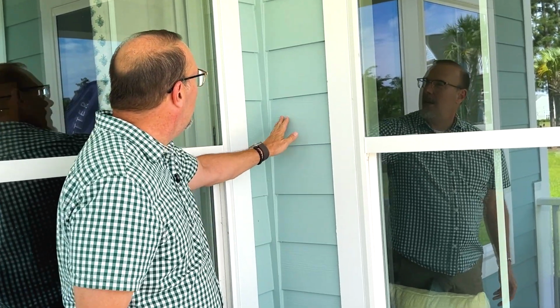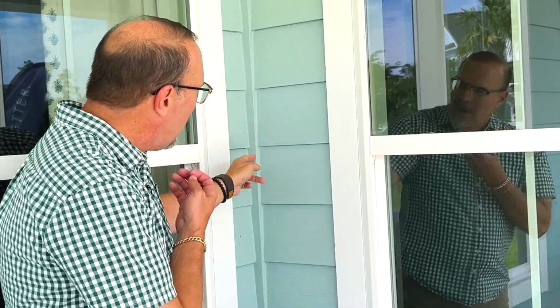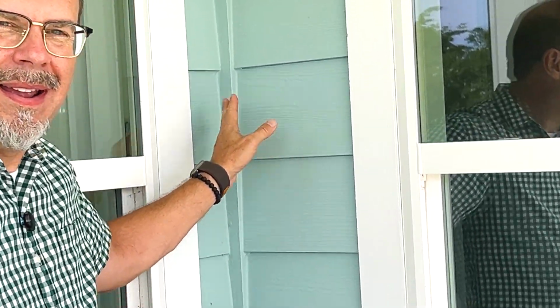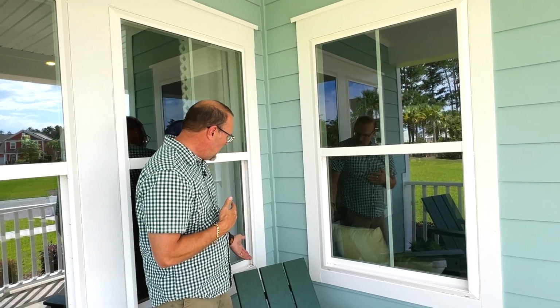Now, normally on a home where you have siding, the 2 corners are just butt together, and then you've got the seam running all the way down. But look at this, it's probably like a 1x2 board. They put it in there, and it just gives it a nice polished look. You can just tell that there was thought put into it, and the attention to detail makes these homes feel like you're in a luxury mall.